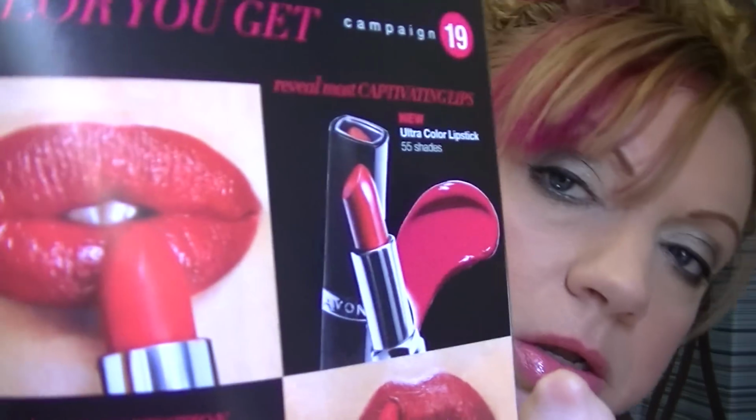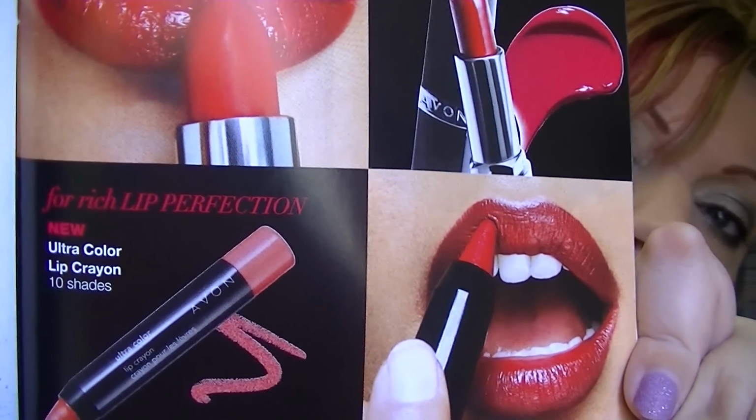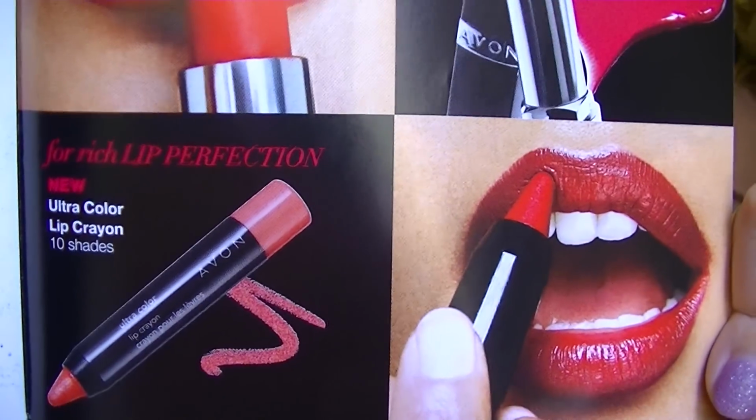And then on the next page, it's reveal most captivating lips. Ultra color lipstick, 55 shades. Ultra color lip crayons in 10 shades. And ultra glaze wear lip gloss in 23 shades. So there's the lipstick. And then above it is the crayon. And I'm really excited about the crayons.